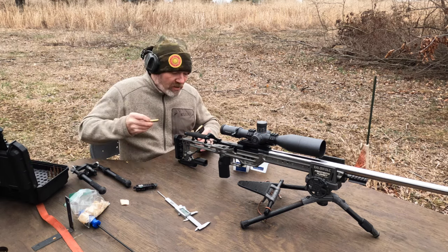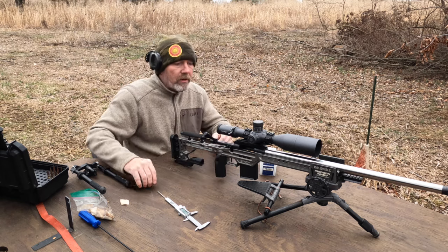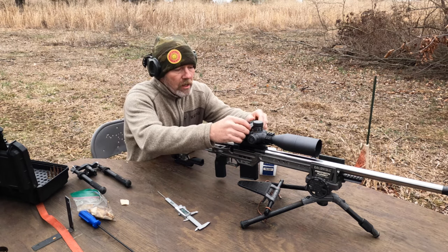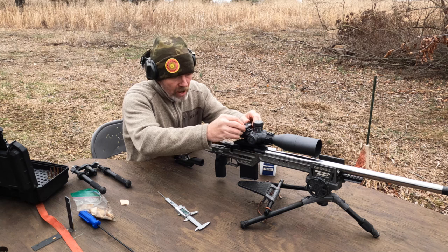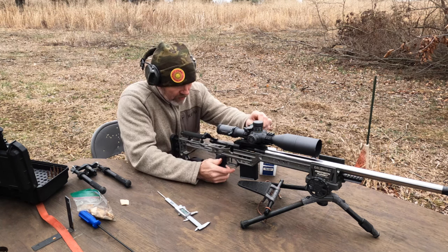I just kind of patched this out a little bit. So I got several patches down there. I don't know how well it cleaned it, which is okay. Better than being dirty. I hadn't cleaned it since Josh shot this a month and a half ago.